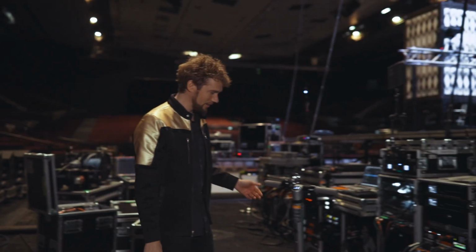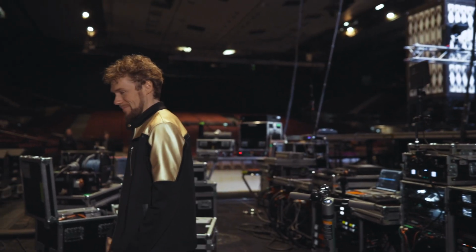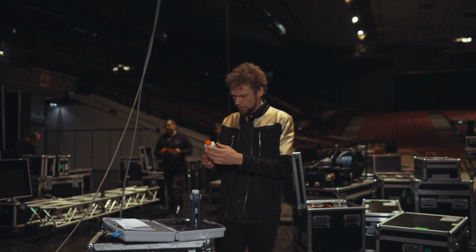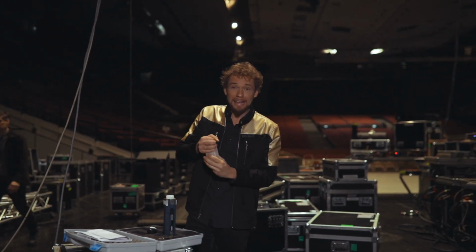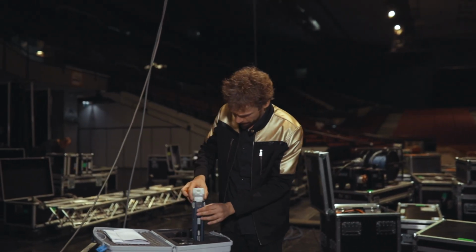My favorite toy, the electro scooter. But it's kind of pimp my electro scooter, because today I will pimp it with a smoke machine. Yeah, it's probably the only electro scooter in the world with a smoke machine inside.